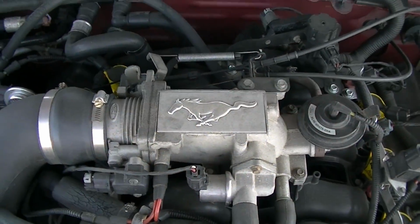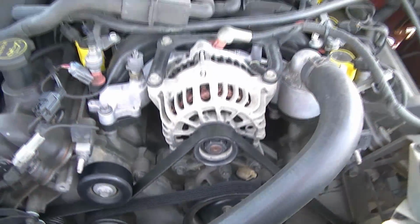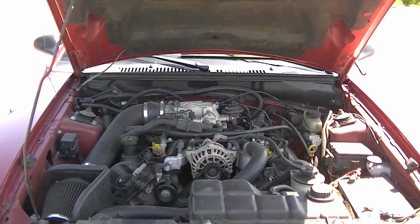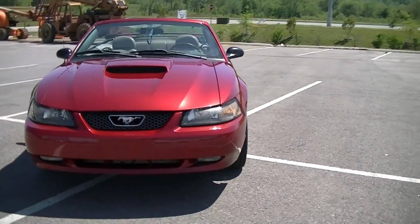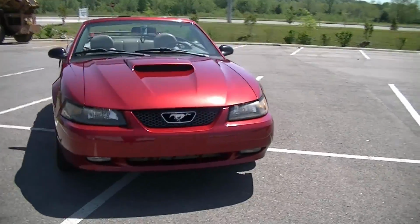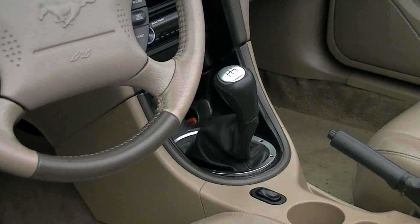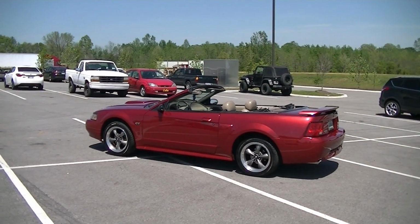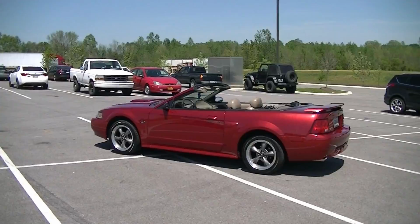The engine in this 2003 Mustang is a 4.6-liter 2-valve SOHC modular V8 pushing 260 horsepower and 302 pound-feet of torque. Now those are stock numbers. Mine's slightly modified. I'm not exactly sure what numbers I'm running. The car has a 5-speed manual transmission hooked up to rear-wheel drive with 327 gearing. And as I said earlier, the car has been slightly modified by both myself and the previous owner.